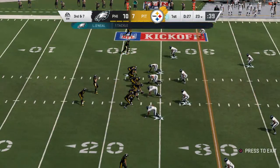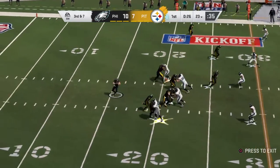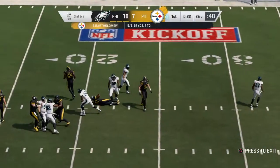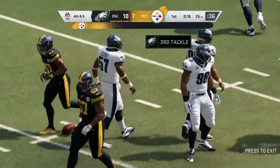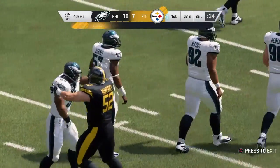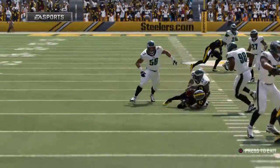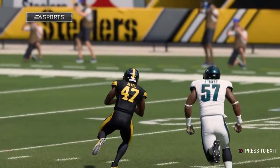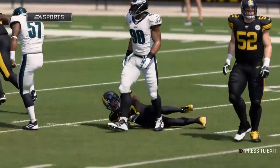And on 3rd down, a nickel formation here defensively. Operating from the gun. Bartholomew finding his safety valve here. That's complete. And he's not going to sniff the first down here. He's stopped at the 25. One hallmark of good defenses is understanding the game, understanding positioning, and tackling immediately in the secondary after catches. I think we just saw that on display right there. Got to him before he ever had a chance to think about turning it upfield.